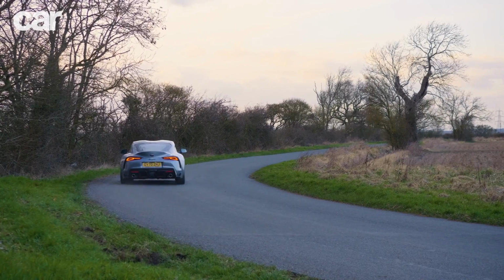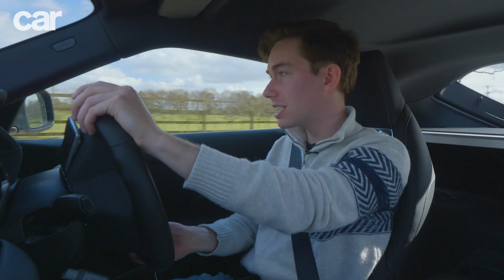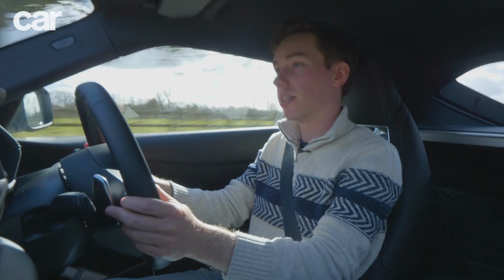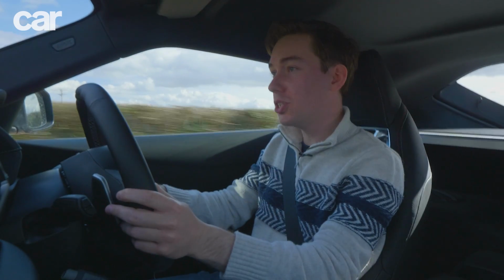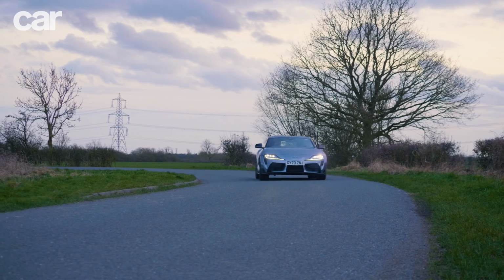And while there's less power and less torque, because the balance of the car has been shifted slightly rearwards, it still feels just as rear driven as the 3 litre does. So you can still have plenty of fun on the way out of corners and just use the power to adjust your line. You've still got the limited slip differential.